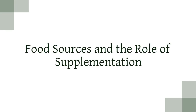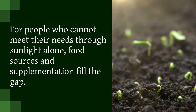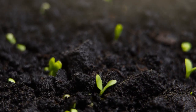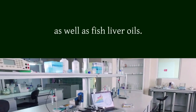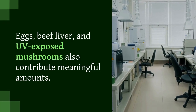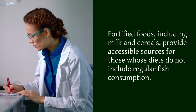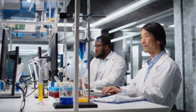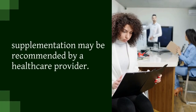Food sources and the role of supplementation. For people who cannot meet their needs through sunlight alone, food sources and supplementation fill the gap. The richest natural food sources of vitamin D3 are fatty fish, including trout, salmon, tuna, and mackerel, as well as fish liver oils. Eggs, beef liver, and UV-exposed mushrooms also contribute meaningful amounts. Fortified foods, including milk and cereals, provide accessible sources for those whose diets do not include regular fish consumption.